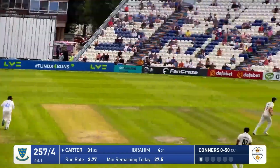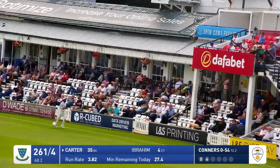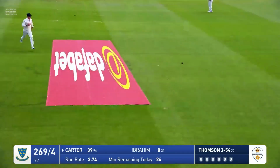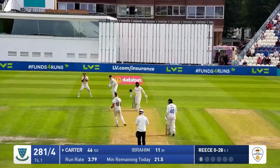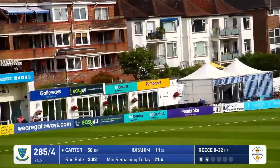In comes Connors, bowls, Carter pulls onto the leg side, and he's going to get 4 runs. I didn't think that was going to go for 4. Carrying on from the Cromwell Road end, bowls to Carter, who drives down the ground. That's a lovely shot, and that's 4 runs. Just over pitching. Just the one slip in place now, comes in bowls, and Carter hammers that one away. That's a lovely shot, and that's a lovely way to go to a half century as well for Ollie Carter.